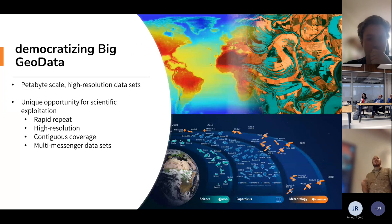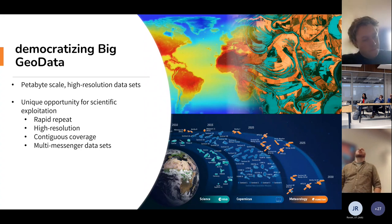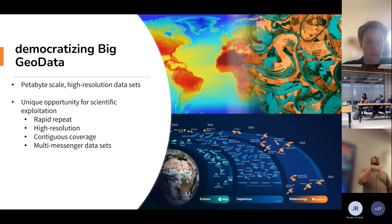And the key challenge to that and to making it accessible for research and to actually gain benefit from it is to democratize it. You don't want to have just the people at institutes that have high computational resource budgets that can actually do science on this. We want everyone with a good idea to be able to do this, especially in a knowledge economy like the Netherlands. So what you have to deal with is petabyte scale data sets, high resolution data.